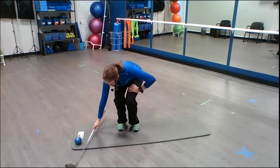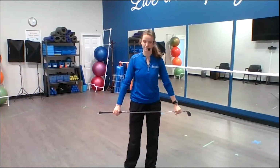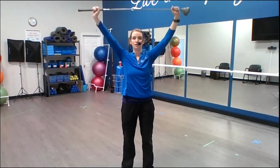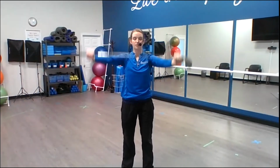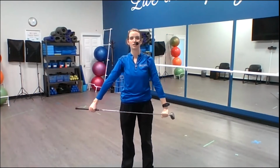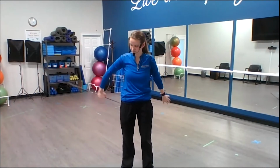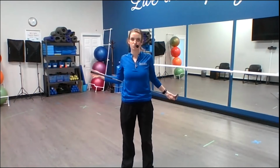Good. So the last two exercises I'm going to show for the warm-up are the shoulder raises, like so. Good. Taking your time with these, going nice and slow and just going as high as you can, making sure that the shoulders aren't hunching up. The last one is the trunk rotation.